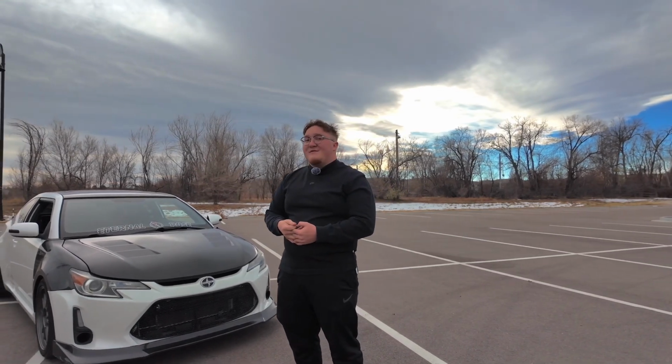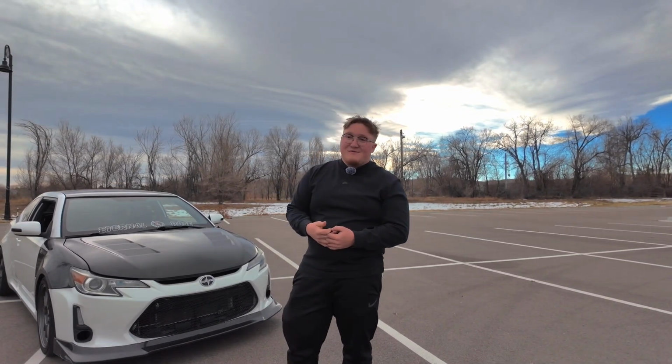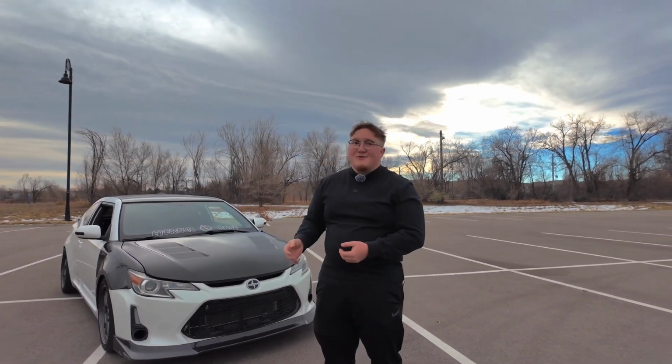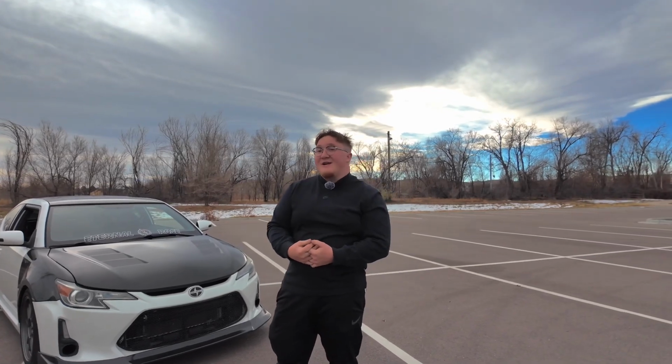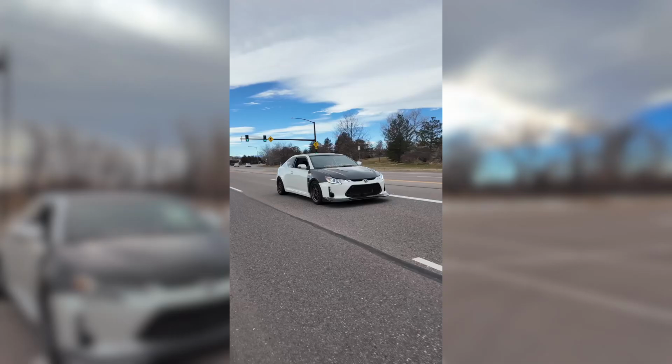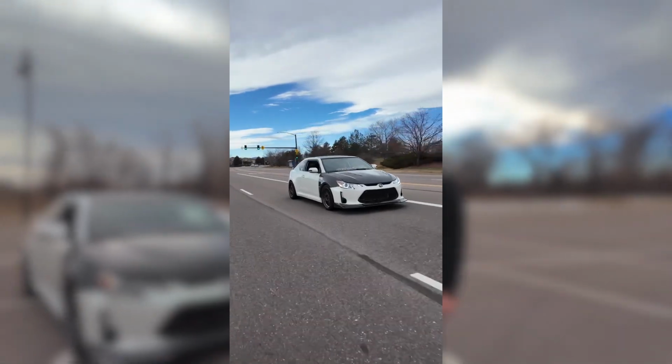There's plenty of time attack records, although some of them are not stock motors. Some of them are like 2J swapped. Some of them have like 1UZs. There's all sorts of things you can do if you really want to modify these. They look good. You can bag them. You can do whatever you want.